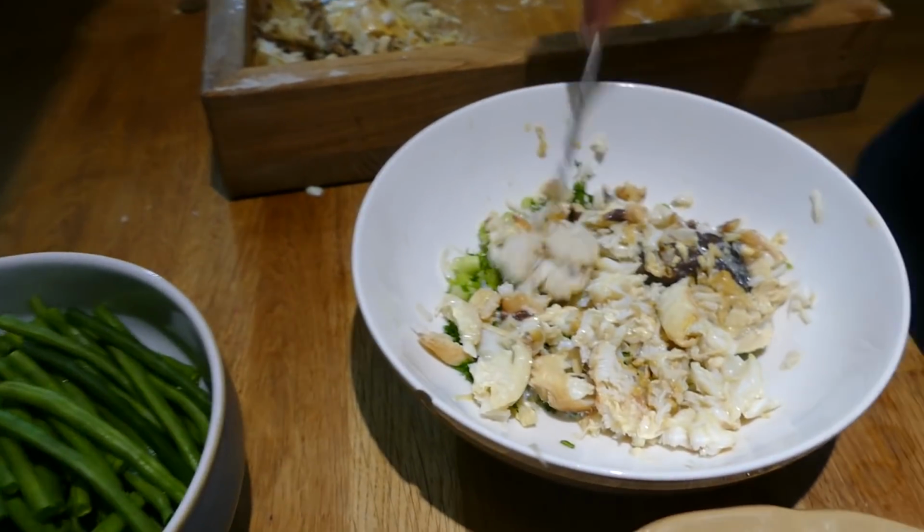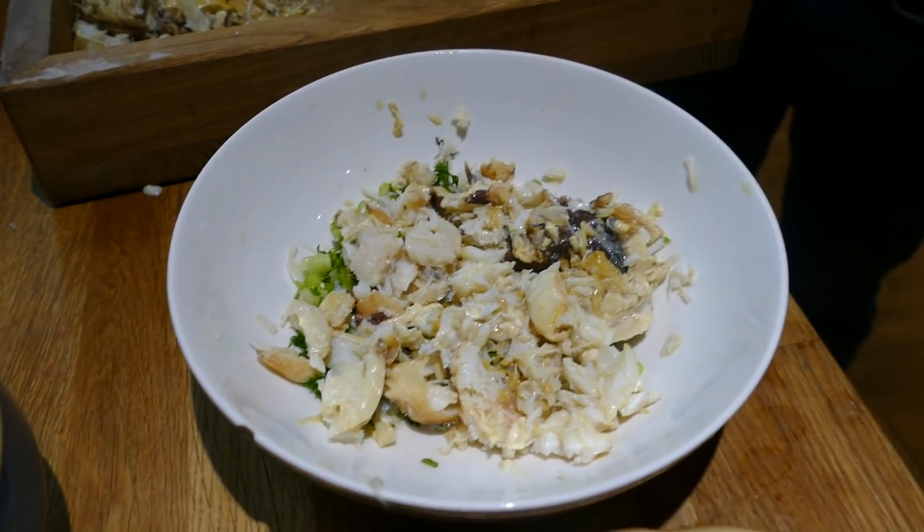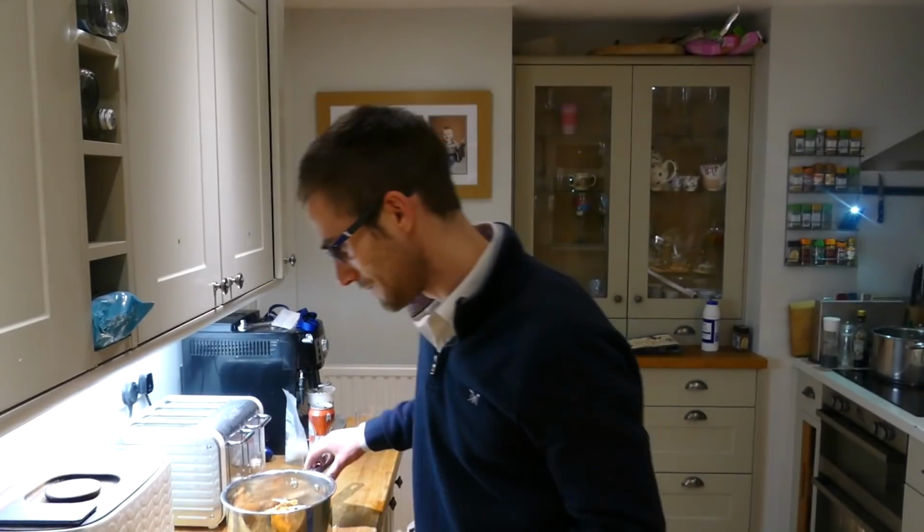So there we go. There it all is. Voila, good job. What was my time? 14:25. Okay, 14:25 to beat. Well done. I'd like to get it down to 10 minutes really for picking a whole brown crab, but we'll get there.